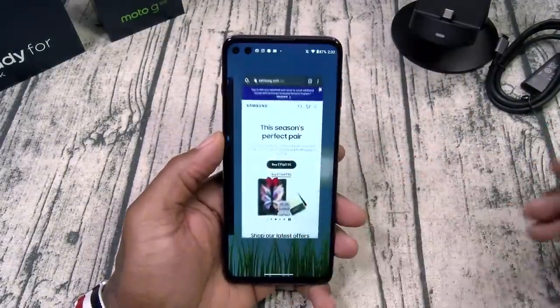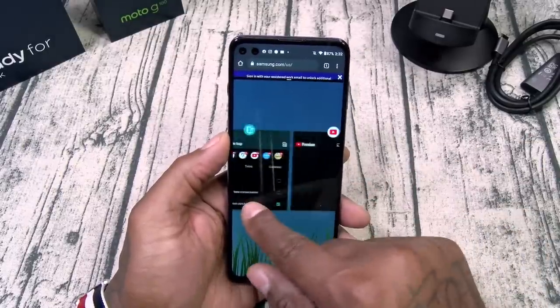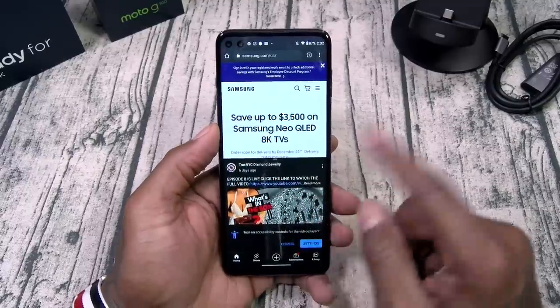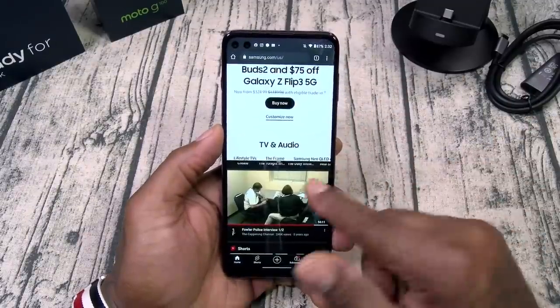Exit out of that. Now, if you want to, let's try some split-screen multitasking. We'll do YouTube on the bottom. Okay, now I've been watching a lot of gun videos. I can't wait till I move out of town. I'm opening up my gun channel. All right, we're going to go crazy.